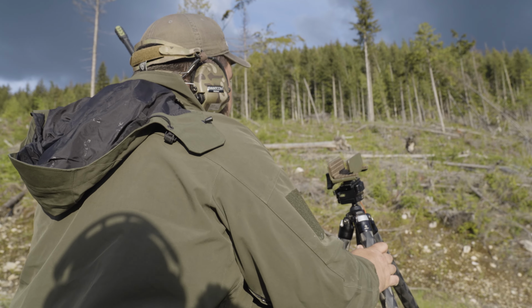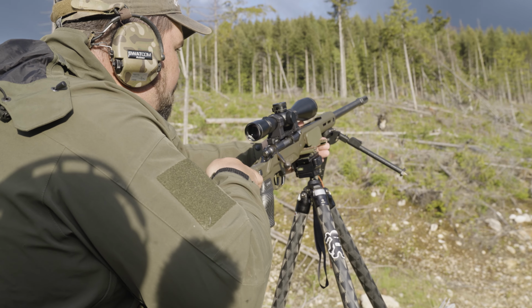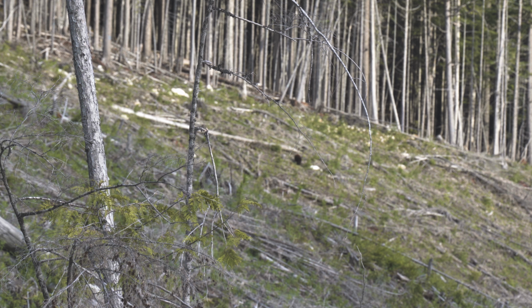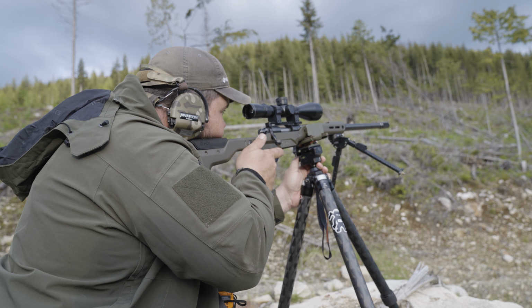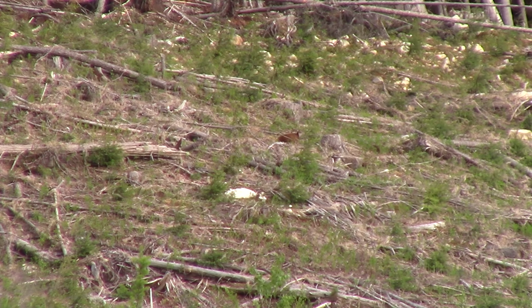Once I got set up on the gun on the tripod, I realized I really should have ordered the forend with an ARCA rail. But running the hog saddle, I was still able to get pretty steady. That all being said, my adrenaline was pumping. He goes sideways and taking the shot.